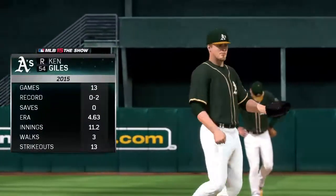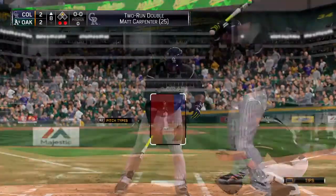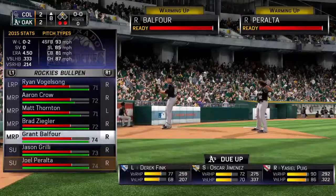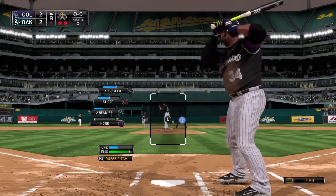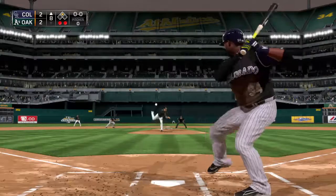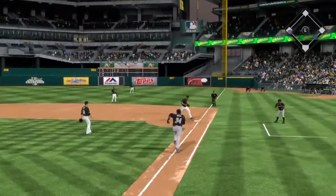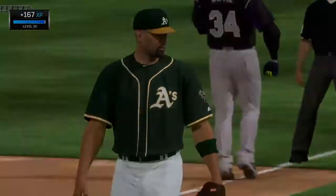Ken Giles will enter the ball game out of the pen as he'll look to get the final out here in the top of inning number 8. David Ortiz will be his first assignment upon entering as he'll bat with the runner in scoring position here and 2 away. First offering on the way. Ball sent on the ground to Albert over at first. And how about that right out of the bullpen? A ground ball on one pitch, and the inning is over.